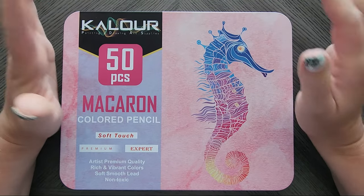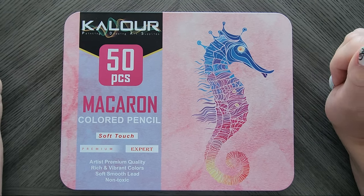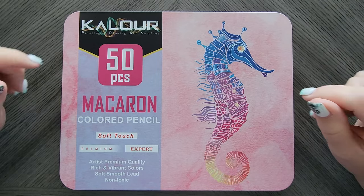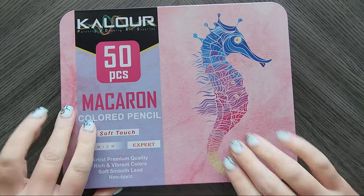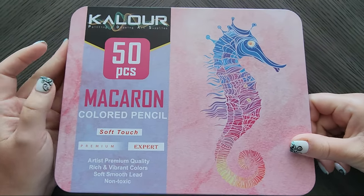Just when you thought there weren't enough pastel colored pencils, I have found more. Kalour has recently released their 50 Macaron colored pencils. I have to say the tin is absolutely gorgeous.